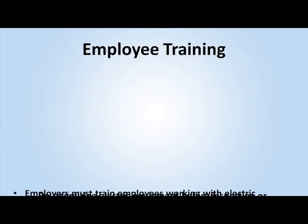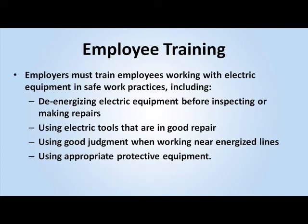Employers must train employees working with electric equipment in safe work practices, including de-energizing electric equipment before inspecting or making repairs, using electric tools that are in good repair, using good judgment when working near energized lines, and using appropriate protective equipment.